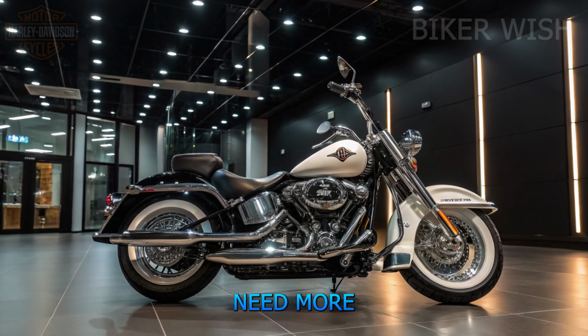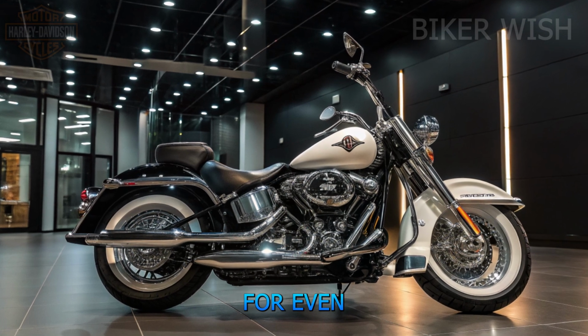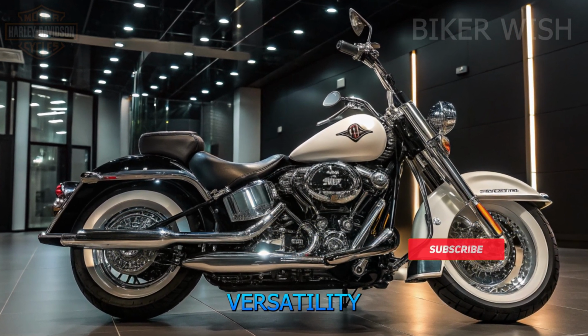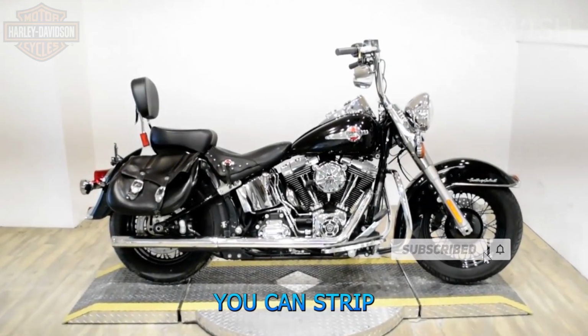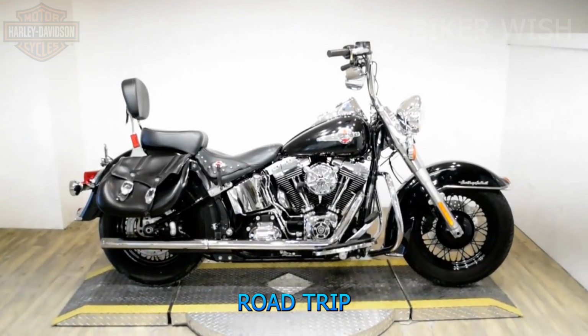Need more? Add Harley's quick detach rear rack and sissy bar, and you've got room for even more luggage or a passenger backrest for comfort. The versatility here is incredible. You can strip the bike down for local bar hopping or gear it up for a cross-state road trip.